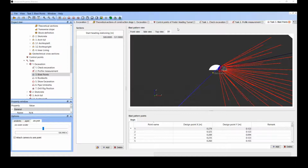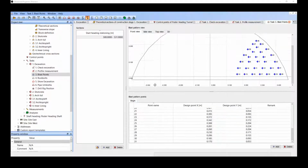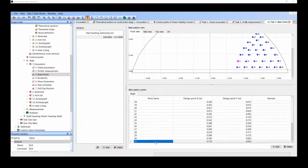Cool. There's a question that came in from William asking, can you rename the point numbers once you've created them? I think that's in regards to the profile measurements and the blast points. Yeah, that's actually a very good question. Thank you for that. Yes, you can. Basically all these editors work a bit like an Excel sheet. So I can just rename this point to 32 and the number is changed.